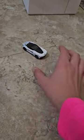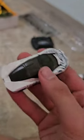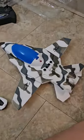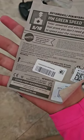Yeah. So overall, I'm gonna rate this a nice 7 out of 10 because I'm a Hot Wheels fan. Realistic. I mean, Hot Wheels is Hot Wheels. I mean, does Mattel even make these? Yeah, that's Mattel.